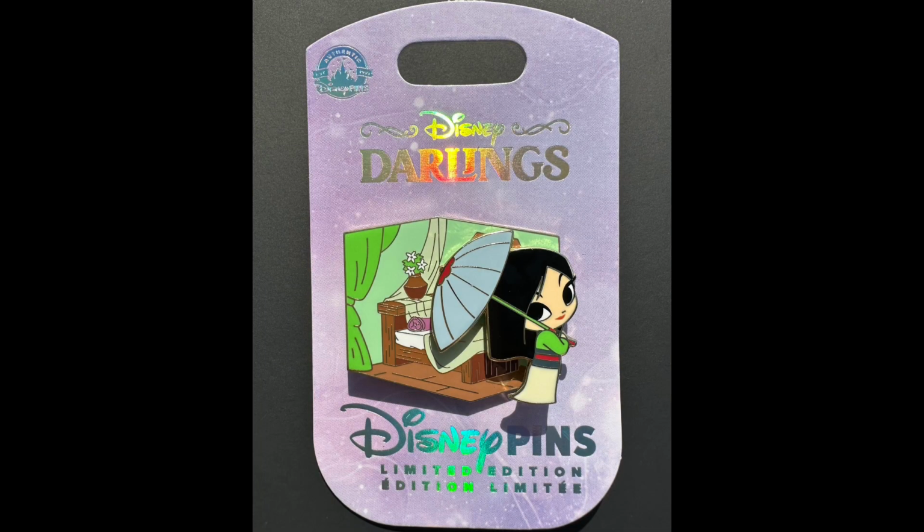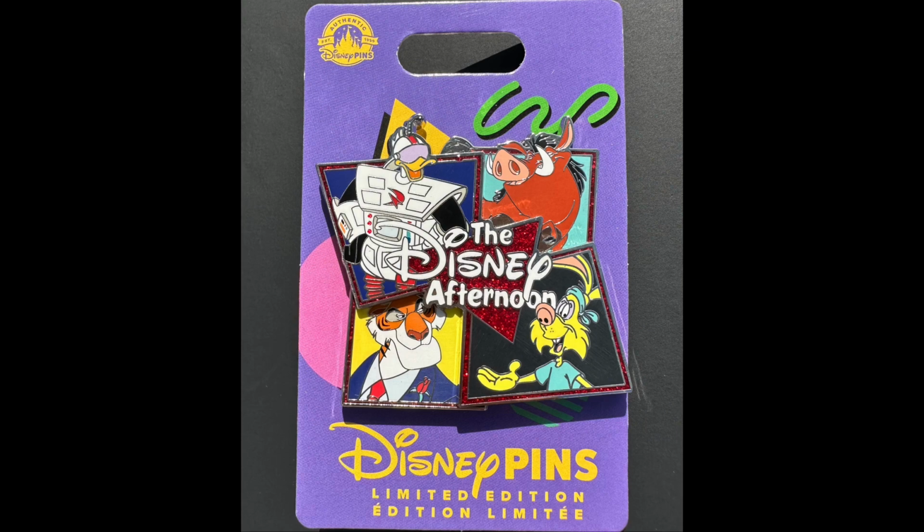Next at Disney World was the 5th release in the Disney Darlings collection. This features Mulan, limited edition 2,500, retail price $19.99. Also at Disney World was the 2nd Disney Afternoon pin release. Last week, California received theirs, and now this week we got ours in Florida. Limited edition of 1,500, retail price $29.99.